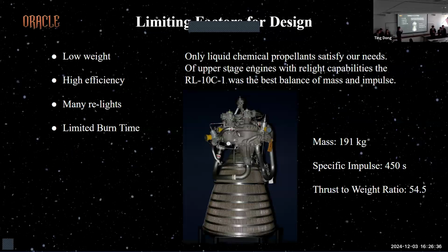Using the total burn times, we were able to factor out a couple of types of propulsion. Now, obviously, we always want low weight and high efficiency in spacecraft, but we were able to identify that because of the size of burns, we would need many relights, and we have a relatively limited burn time. If you take, for example, ion propulsion, where a single electron is sent out the back, the specific impulse is incredibly high, but the burn times must be incredibly long and do not fit the purpose of this mission.